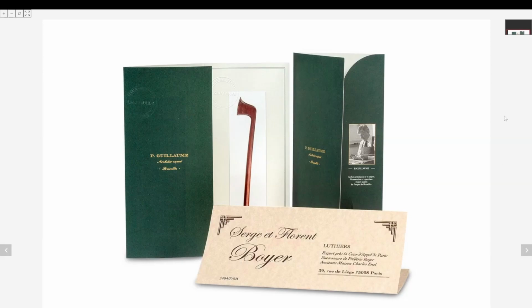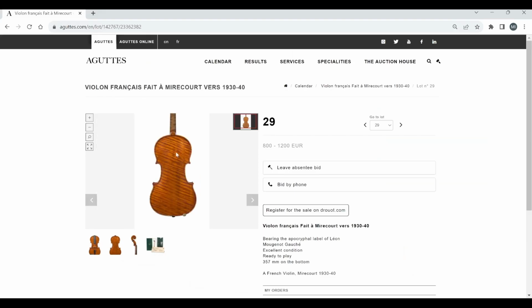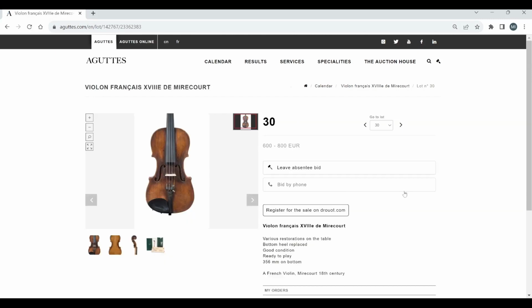This isn't really my taste of violin either, although I do like fancy backs, but some of this figure, I mean, that's actually quite nice. Like, I could work with that as a French violin. I think that is actually okay. Right, French violin, Mirecourt, 18th century, 356, 600 to 800. Yeah, this is quite a nice instrument.